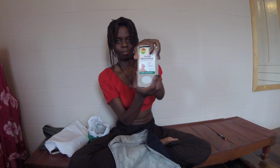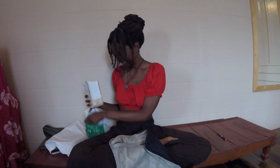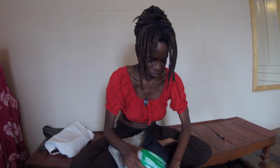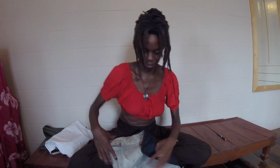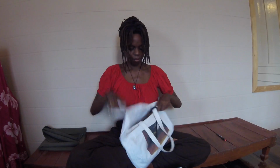And I forgot to show you this in the bathroom section, but this is my bentonite clay. I love bentonite clay, and I travel with it even if it's bulky, because I use it for my toothpaste. I use it also for clay masks. It's an amazing, amazing thing.